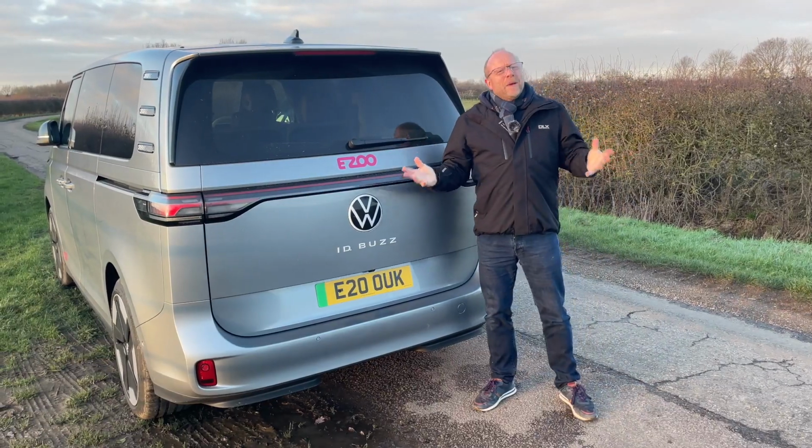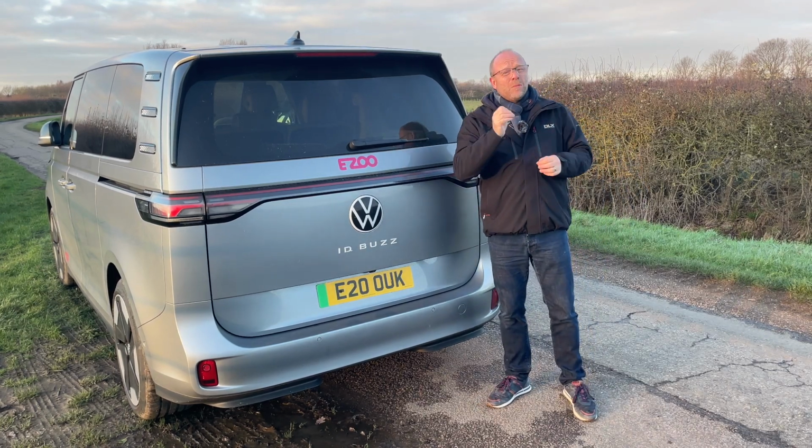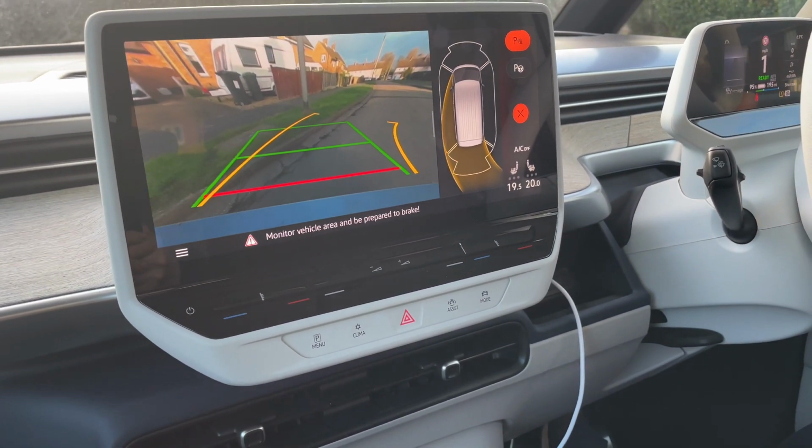That feels good. This is a big vehicle, so it's great news that we've got the parking sensors, but also a really good reversing camera. Actually, really nice and clear, and that is a really good touch.